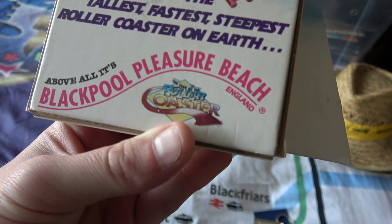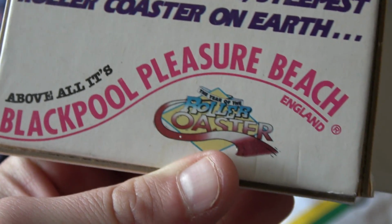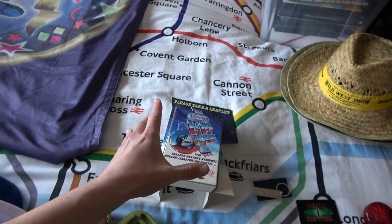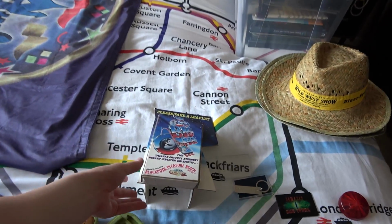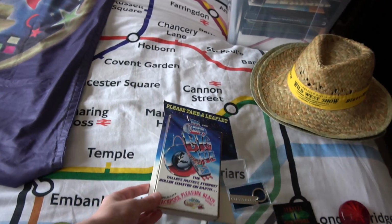The Year of the Roller Coaster at the bottom there as well, 1994, and of course, Blackpool Pleasure Beach, England. I like how they used to put England on there because it was such a world-renowned park, wasn't it? And it's still a great park, of course, but is it as well known around the world now as it was back then? Probably not.